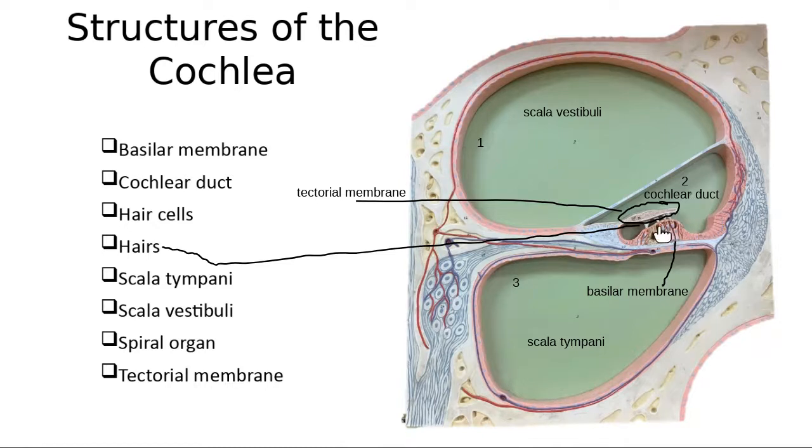Those sound waves bouncing around here in the cochlear duct cause the basilar membrane to bounce up and down as well. So the hair cells on top of it are kind of like monkeys jumping on the bed. They're going up and down, up and down, up and down, except this tectorial membrane does not move. So as those hair cells are bouncing up and down, they're bumping into the tectorial membrane. When they bump into this membrane, that changes their shape. And when their shape changes, they detect that.